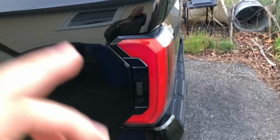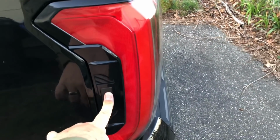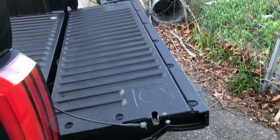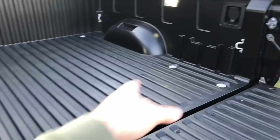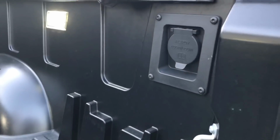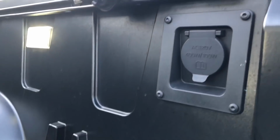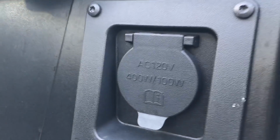This is the button that opens up the tailgate in case you've never seen it yet. You push it, it opens the tailgate. I guess it's cool. This is a composite bed. You get the outlet over there, just in case you've never seen that. It's a 400 watt. Check that out.